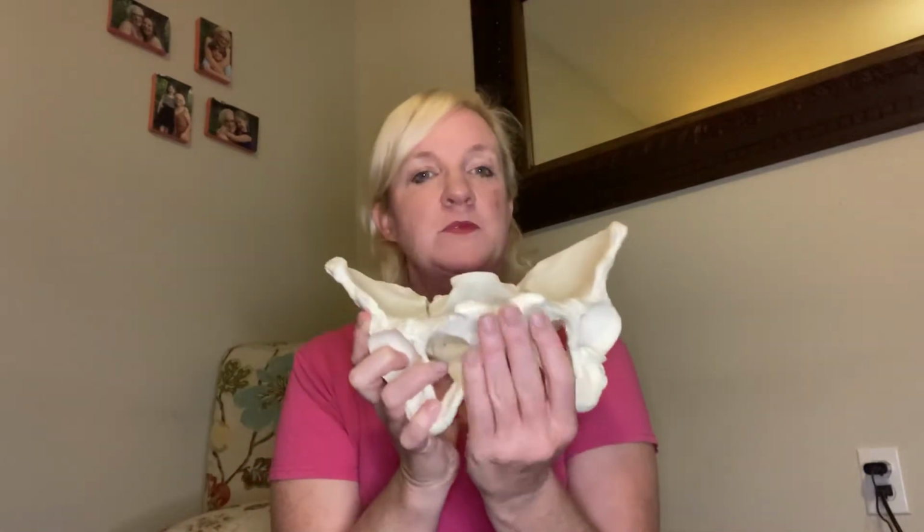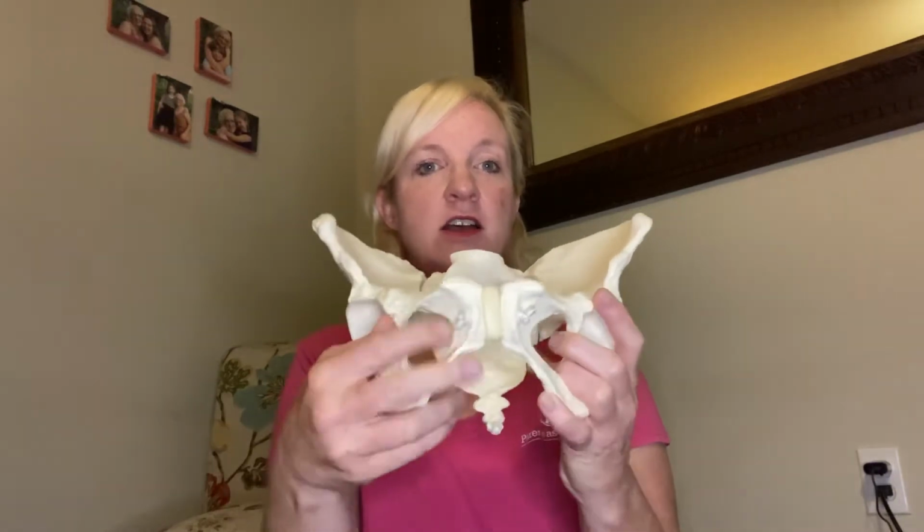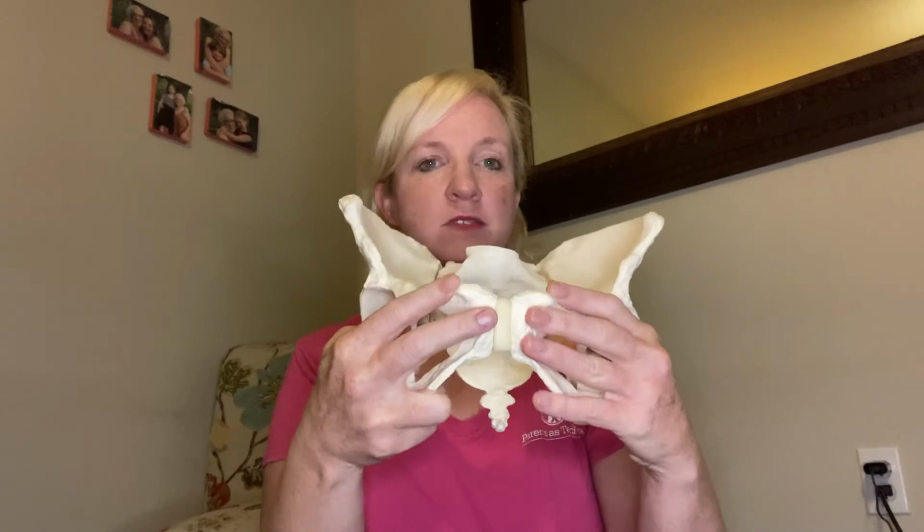Hi, today I especially want to talk to my pregnant mamas. I had a pregnant mama call me earlier today, and she was saying that she was having lots of pain right down in front in that pubic pelvic area. Well, what she was experiencing was pain from her pubic symphysis. That's this ligament here that connects the pubic bones together.